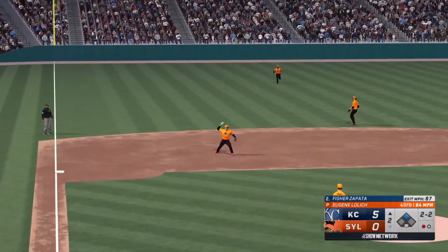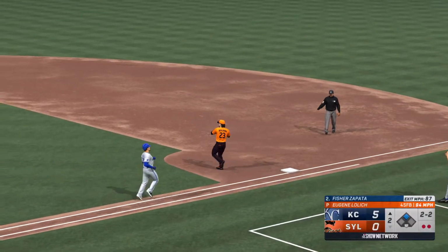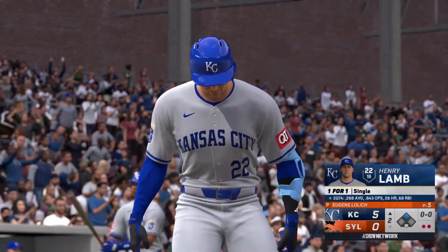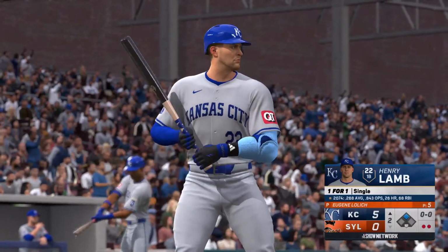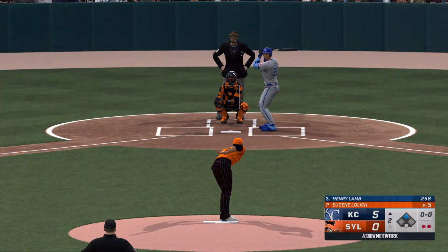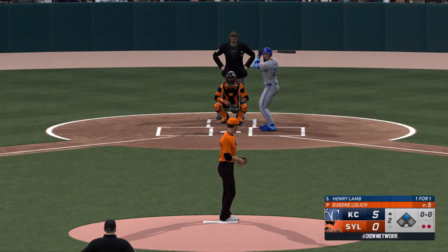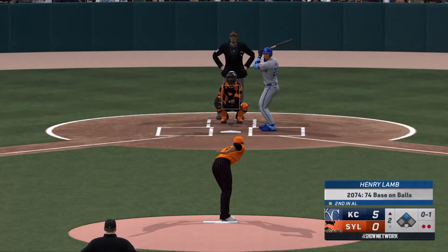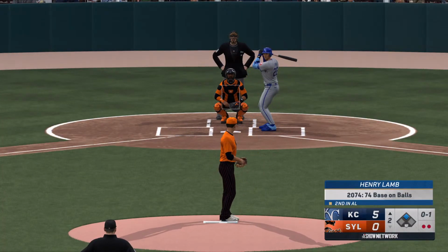On the ground to the left. To first. Play is made, 2 out. Henry Lamb steps in for the Royals. 1 for 1 with a single and a run scored so far. Hook. Runner at second, 2 down. Here in the top of the second.